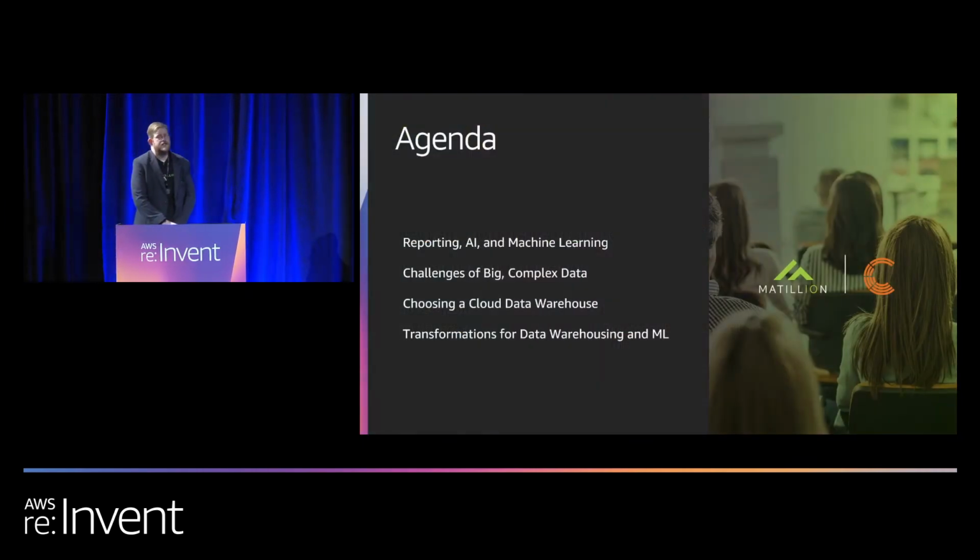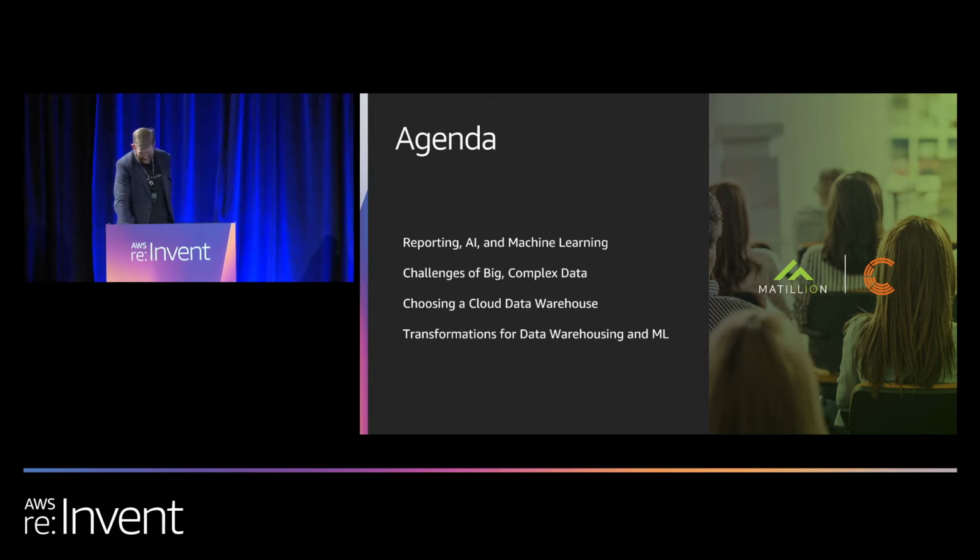So we're going to talk a little bit about the end game, if you like. That is the reporting, business intelligence, machine learning, the things you want to do with your data. But really, we're going to spend most of the session taking a step back from that and talking about actually preparing data for machine learning, AI, and reporting, and that kind of thing. So we'll lead you right up to the point where you're ready to go, hopefully.